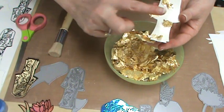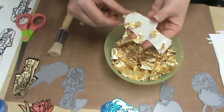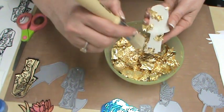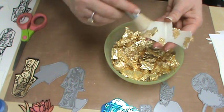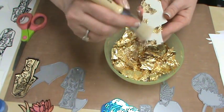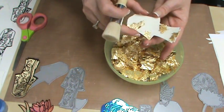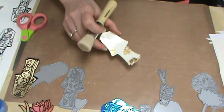Now when you do this, it's kind of like using multicolors of glitter. You know that you're not necessarily going to be able to put it back into the same place. I'm going to kind of give this a little bit of a brush. That way I can put as much back into my pot as possible. If I put all my colors on and then decided to do my brushing, I wouldn't be able to put some of it back. So I put some of my gold back. I'm going to grab some of my silver.